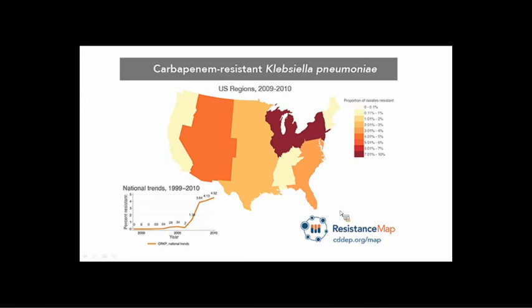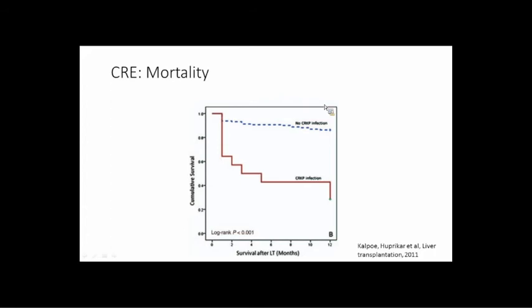And why do we in ID talk about CRE so much? It's really because of the mortality associated with CRE. This is data out of our own institution, looking at liver transplant recipients who developed CRKP infection. Out of 14 recipients who developed CRKP infection, 10 of them died. And this is probably around average for most studies, which show about a 40% to 70% mortality rate associated with CRE.